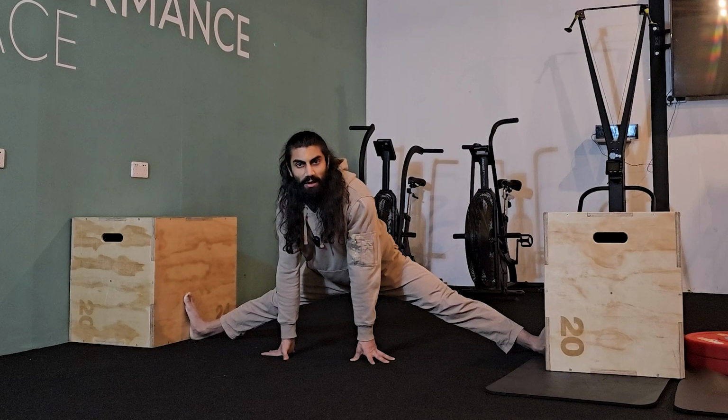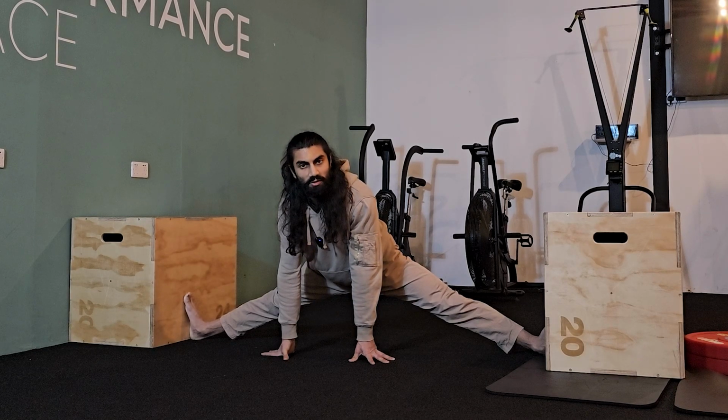One of the ways we can do that, quite simply, is placing our hands on the ground when we're doing certain stretches. This immediately brings on a sense of relaxation, and your body feels a lot safer when there's some form of grounding, either using your hands, belly, or any other part of your body.